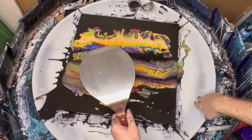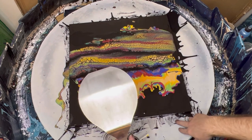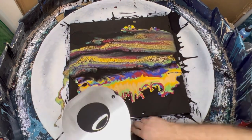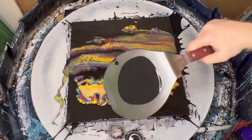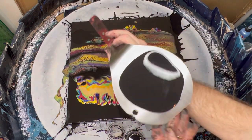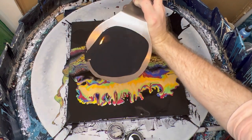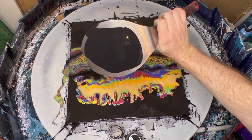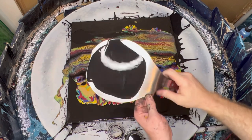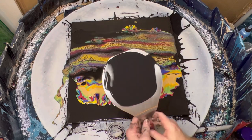So we're cleaned off now. Let's go for a third layer of cell activator. It's hard to angle this thing so you can see what's going on. And I can't see the camera because the camera's up much higher. It almost looks like a face there.